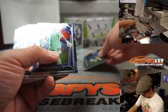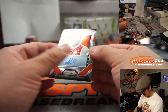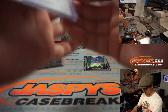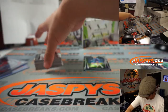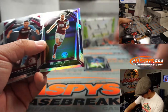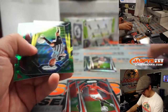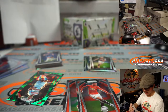Timo Werner, I think that's his first time in that Chelsea shirt. And we got Alexander Lacazette autograph. Nice. For Arsenal, Matthew Shearer. There's Aubameyang right here. Phil Bardsley, silver. Roberto Firmino, Mason Greenwood is nice. There's Miguel Almiron for Newcastle. That's going to be for Samantha.